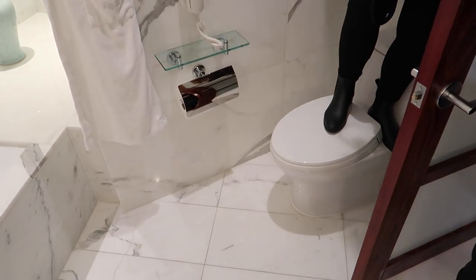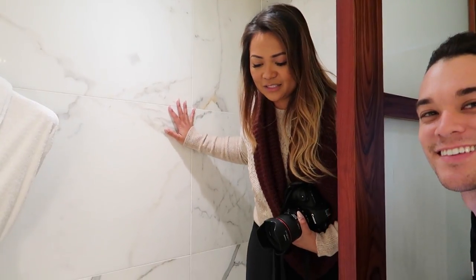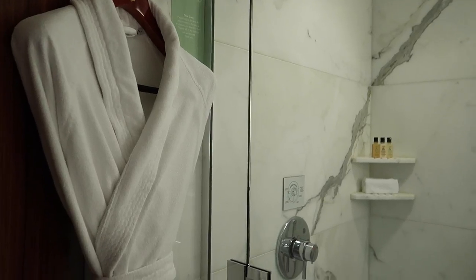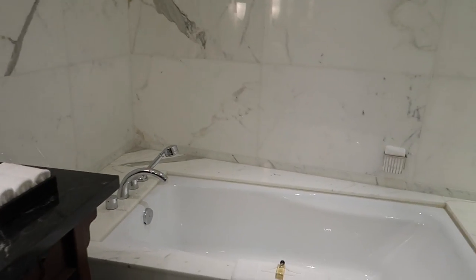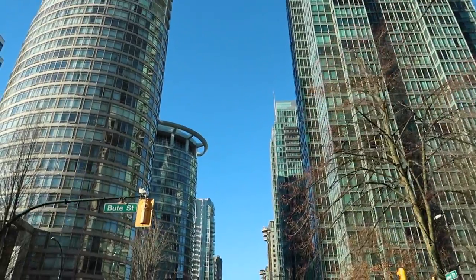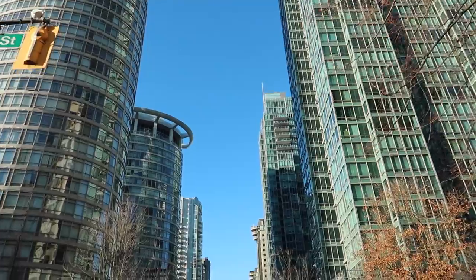What are you doing over there? When you don't have a tall enough tripod, this is what you gotta do for the blog. Make do. Show you guys a quick tour of the bathroom. We have the shower here. I love the marble. And this is the bathtub. It's so pretty. Hey Siri, directions to Grouse Mountain, Vancouver, Canada. Getting directions to Grouse Mountain.